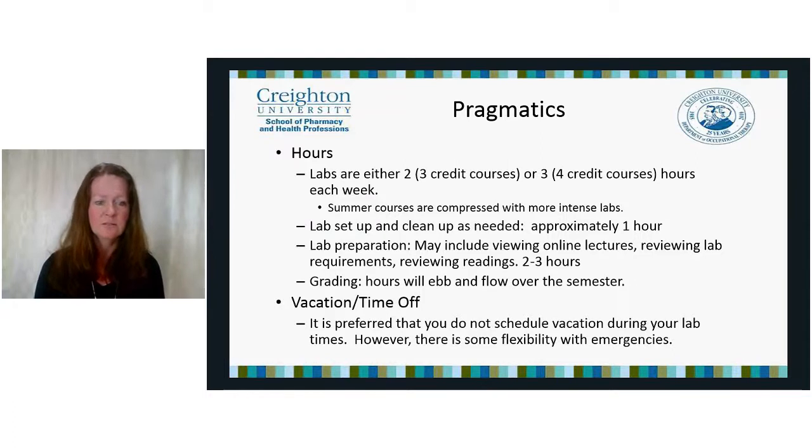So other pieces of the responsibility: lab setup, cleanup, that can take about an hour a week. Lab preparation, which might include watching the lectures that the students watch or looking over the reading, looking over the lab notes to make sure you have everything or you're prepared to teach whatever it is the IOR wants to teach that week or has prepared to teach that week.